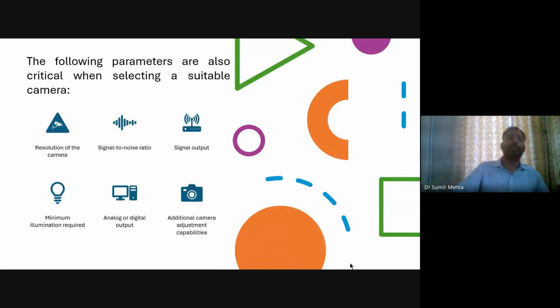These are the parameters that are critical when selecting a suitable camera. First, which resolution is required, such as 640 by 480, 720 or 1080. Then there is the signal to noise ratio. If the noise is low, then it is good, and if it produces high noise, we have to add a pre-processing section. After that, we have to set the signal output, which gives a 4 milliampere to 20 milliampere signal.